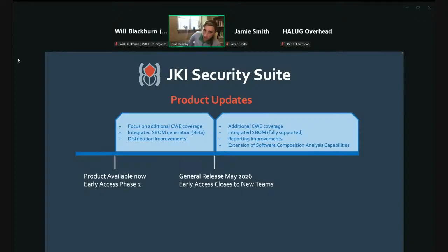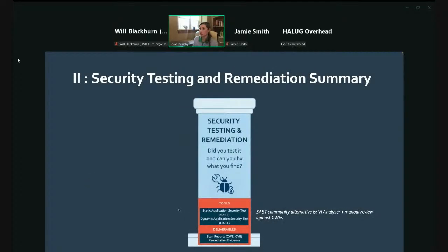The SBOM capabilities that I shared earlier as a native part of the tool. And we're also working on thinking about extending these capabilities to include more traditional software composition analysis. So that would be vulnerability management and scanning after the fact. And we'd be happy to talk more with your team about this if you're interested.